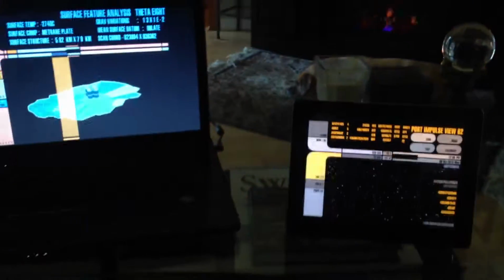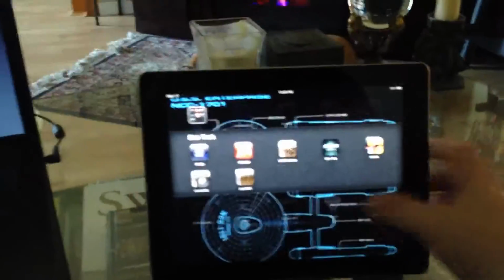So those are some of my iPad's Star Trek apps. Like I said, if you guys have any questions about anything specific you see, let me know, and I'll get that information to you as fast as I can. And I will be showing you the apps I have on my iPhone at a later date.